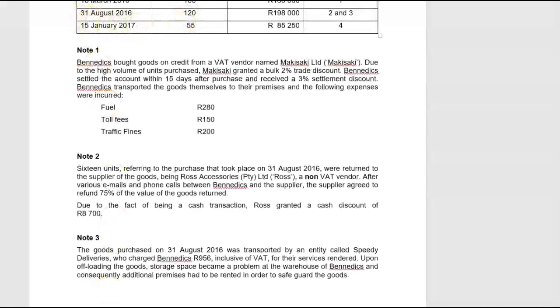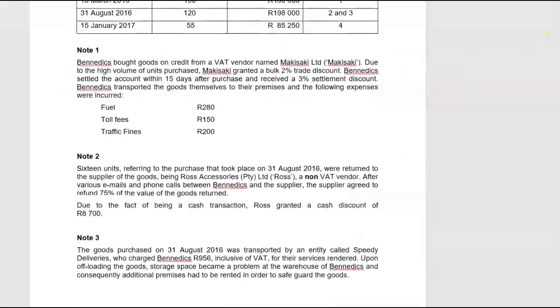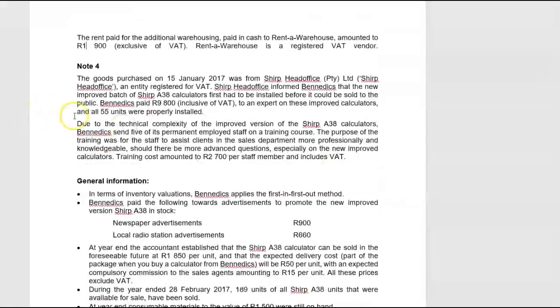Then on the 15th of Jan, we bought another 55 units for 85,250 Rand, exclusive of VAT, before any discounts were taken into account. Note number 4. The goods purchased on 15 January were from Sherp Head Office, an entity registered for VAT. So, if they were registered for VAT and that was a VAT exclusive price, we must remember we have to add the VAT, because the VAT for us is a non-claimable expense and therefore we must capitalize that as part of the cost price of the items purchased.